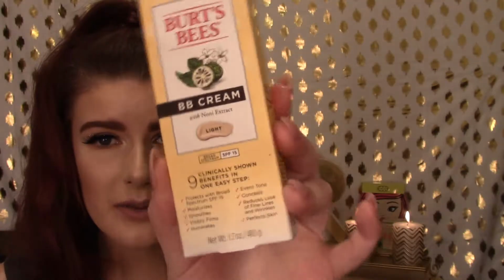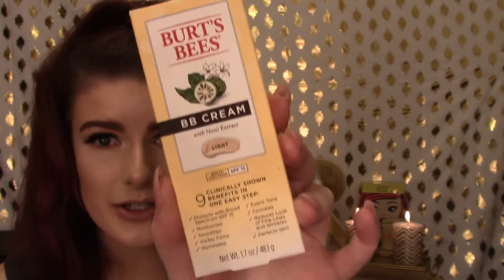First of all, look how many things that this claims to do. It says protects with SPF, moisturizes, smooths, visibly firms, illuminates, evens tone, conceals, reduces look of fine lines and wrinkles, and perfects skin. The only thing I will agree with is, yes, it probably does have SPF 15 in it. Everything else I would flush down the toilet. This was a horrible BB cream, and honestly one of the strangest I've ever tried.